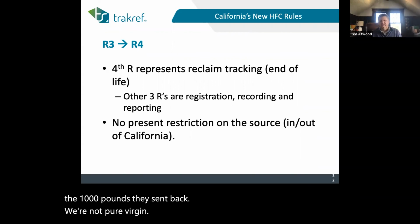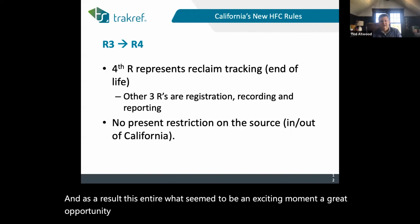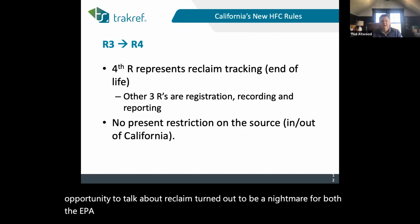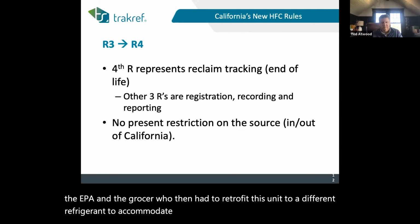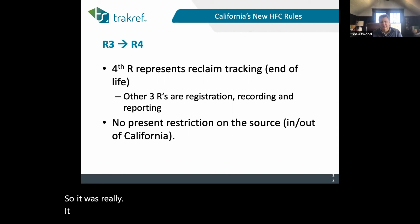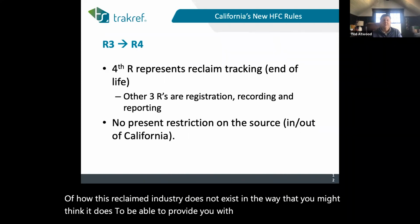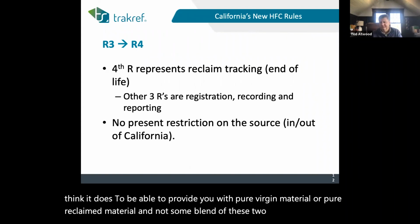And as a result, this entire, what seemed to be an exciting moment, a great opportunity to talk about reclaim, turned out to be a nightmare for both the EPA and the grocer, who then had to retrofit this unit to a different refrigerant to accommodate the EPA's requirements. So it was really a great example of how this reclaimed industry does not exist in the way that you might think it does, to be able to provide you with pure virgin material or pure reclaimed material, and not some blend of these two other streams.